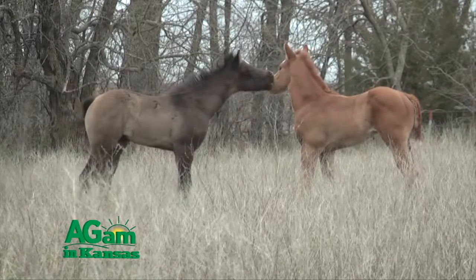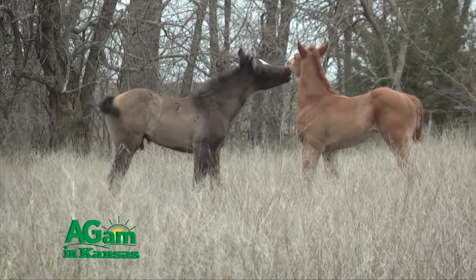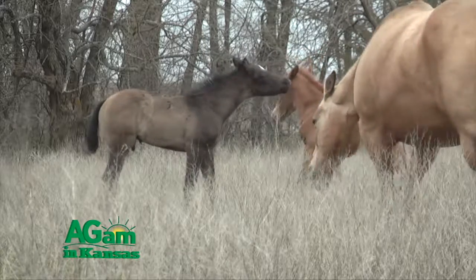I think it's miraculous how fast, from birth to standing and running, that can happen when things go well. But if things don't go as planned, it's good to get a veterinarian involved as soon as possible. Yeah, that's correct. What other things should the owner be watching for as the foal progresses past those first few hours, and maybe everything's still okay? When should the vet come out and check this foal?